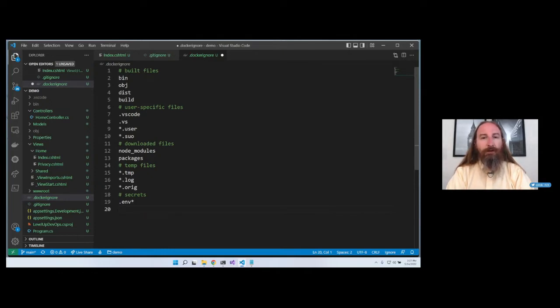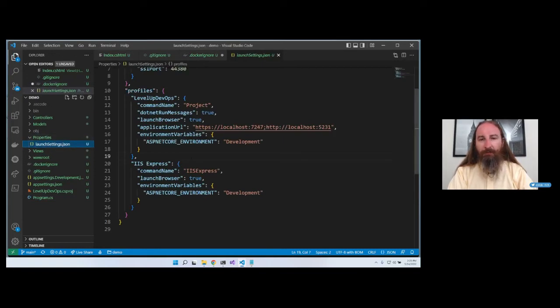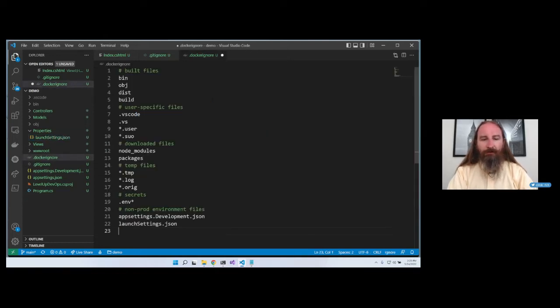Now, there's one more section of content that we don't want to include inside of our production container, and that is non-production configuration files. So non-prod environment files, and we have some of those. We have this appsettings.Development.json, and we also have here inside Properties launchSettings.json. Now, launchSettings.json is all of the details that we need to be able to debug our application. Definitely important if we're debugging it, but definitely not important in a production container. So we've got that set up.